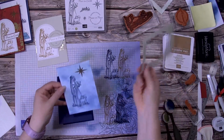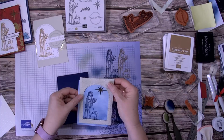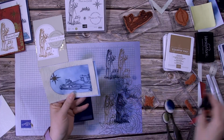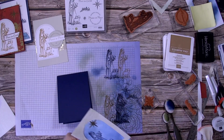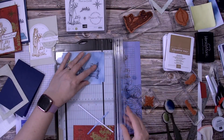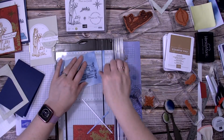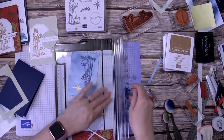Okay, so we want to trim it down slightly. How much? About there, I think. There we go. That's giving me my measurements. Hopefully. It's going to muck up my measurement there, isn't it? There it is. It's okay, I can still see it. There we go.